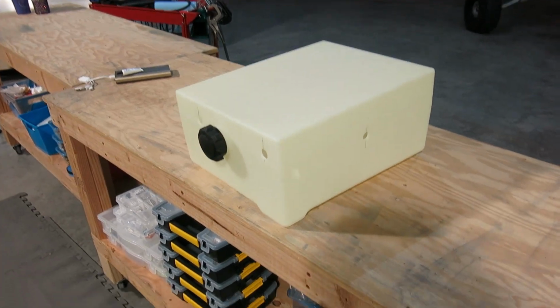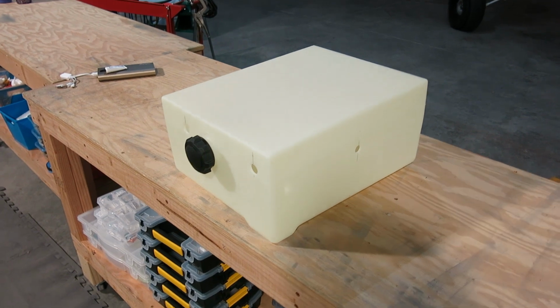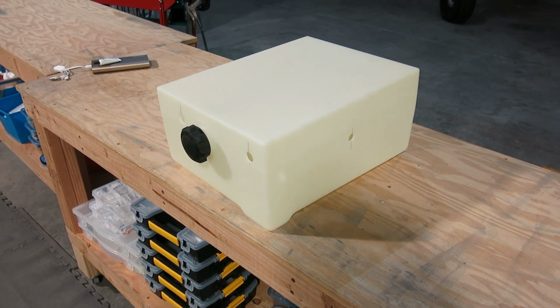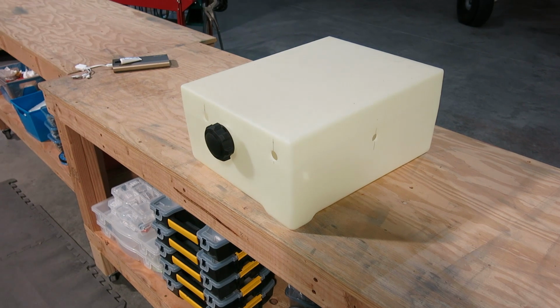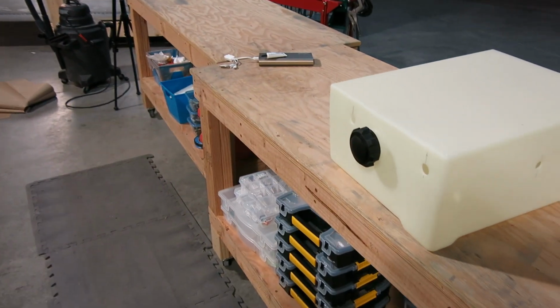Yeah, whatever. We got the holes poked in the header tank here, with the exception of the sump on the front. And we're going to take this home, wash this tank out. We don't have running water up here at the hangar, so we're going to take that home, wash it, clean it.